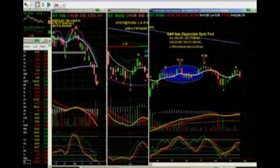I've avoided the bank stocks, the XLF, for a while. I think we had it just for a very brief moment recently, but I've really mostly avoided it. I don't see anything there.